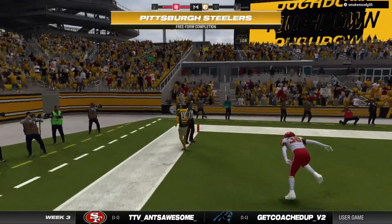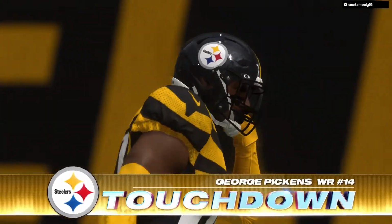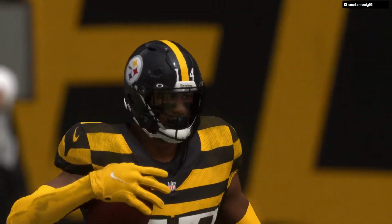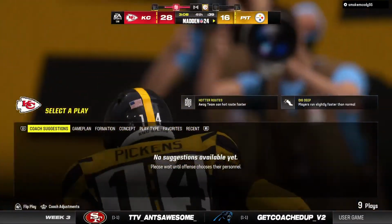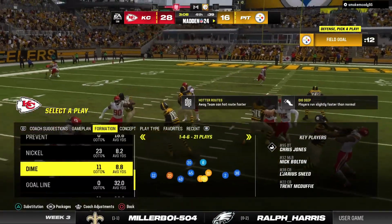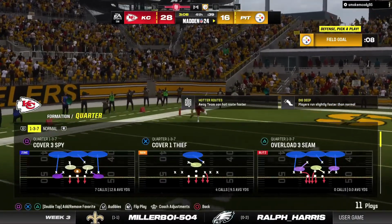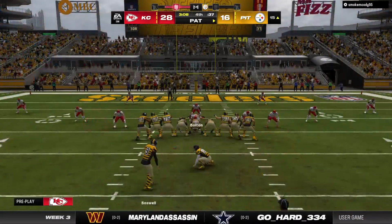That's going to be caught. And in for the Steelers touchdown. George Pickens, 27 yards. And the Steelers have got it back to a 2-score game here in the 4th. Well, they needed 3 scores to have any chance. There's the first of the 3 as they get into the end zone.